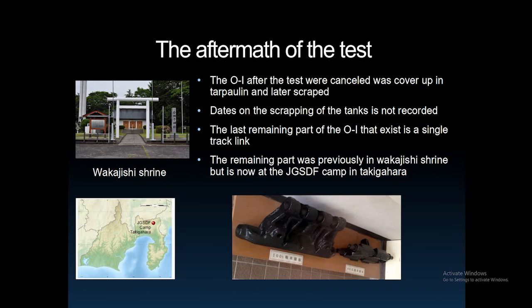All that remains of the OI is a single track link that was previously held at a shrine called Wakajishi Shrine, which is this shrine right here. But it has since been moved to the Japanese Ground Self-Defense camp in Tagihara, where it is now on display today.